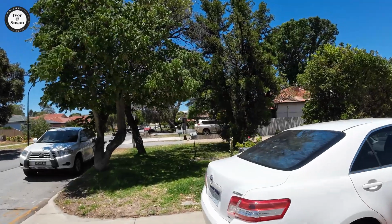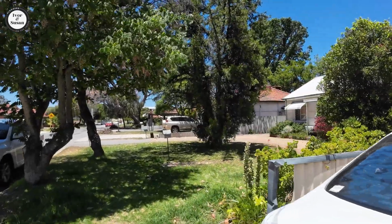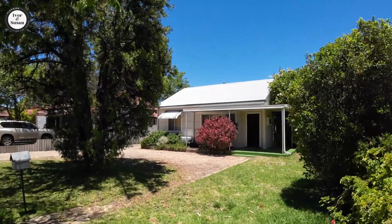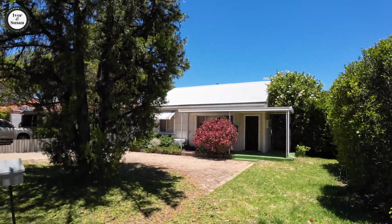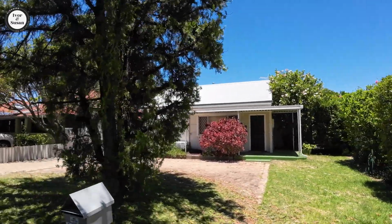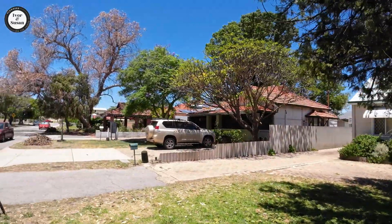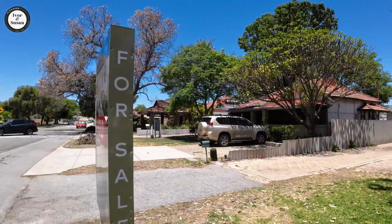So what I might do now, guys, is take you to a different part of Carlisle as we show you one of the old original houses here. And that looks quite good. That's very well maintained. It's for sale actually. There's a for sale sign over here. Let's see what it's all about.